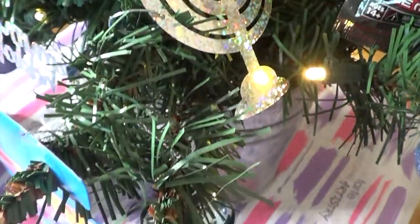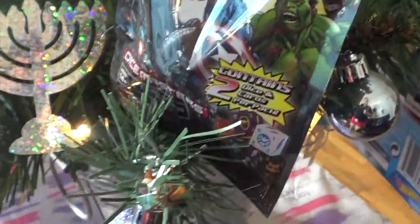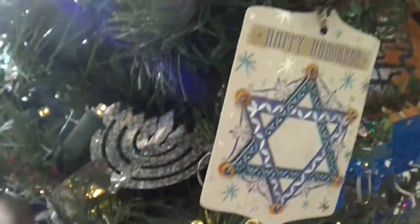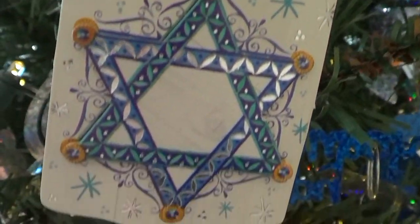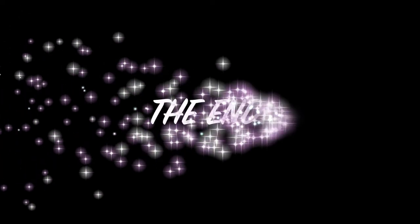Lucas loves Marvel and DC Comics characters, especially Superman, Spider-Man, Iron Man, Hulk, and Aquaman. Sorry for the random paper on the floor, I thought I'd cut it out.